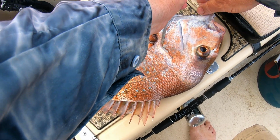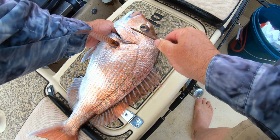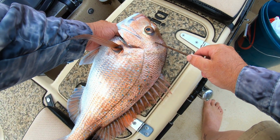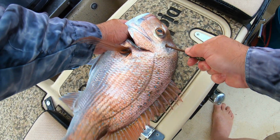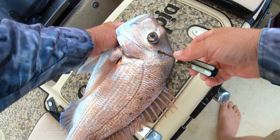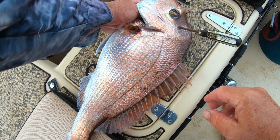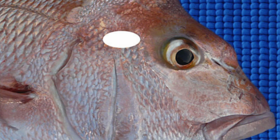I'm going to ikejime spike this fish, just using an old screwdriver that I've sharpened up. I'll follow that preoperculum line up to behind the eye, go in at an angle, twist, and when you see the eyes do that and the fins stand up, you've hit the right spot and the colour changes. That fish is brain dead.